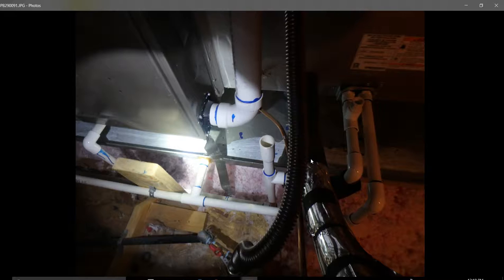What do I need to do here? We'll put it in the report for the builder. If he says he won't do it, then just call the HVAC guy, the AC guy. Some warranty will cover it.